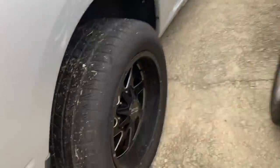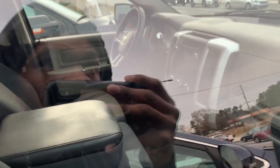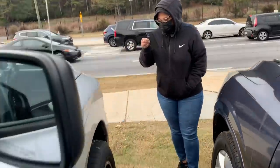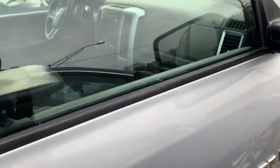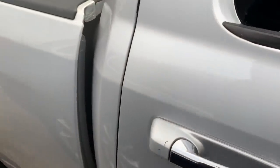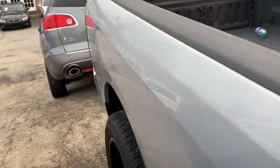It's four-door. You already got a Dodge, so it's a newer Dodge. Is this a V6 or V8? It's the V8 one. 4.7, so it's the same motor he got. Ray said the same one you got. This one got 160 on the mileage. What year is this one again?